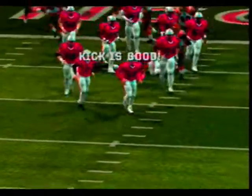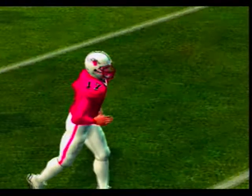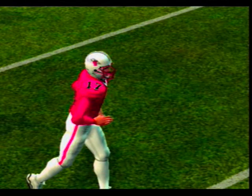Point after is good. Warren gained a lot of yards on that long drive. He's such a huge cog in their wheel. If they get him involved in the game, they're a heck of a lot better off.